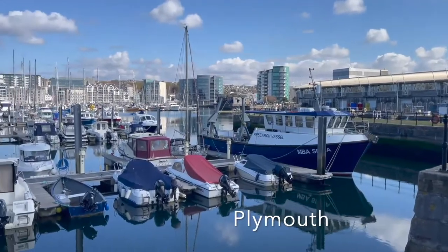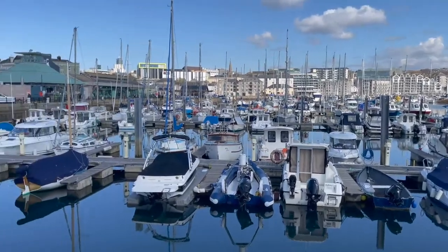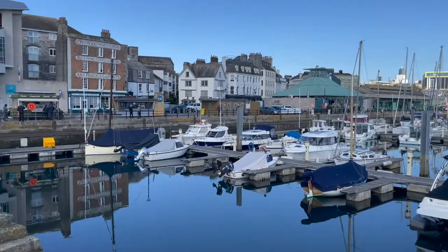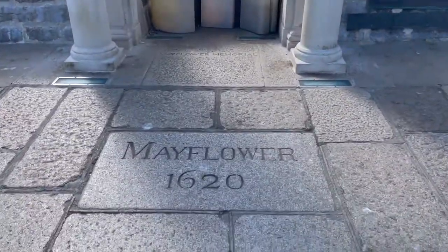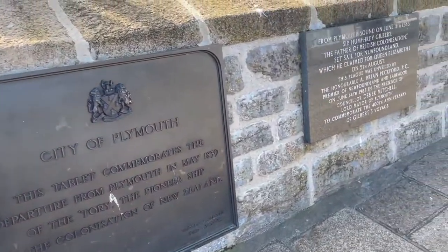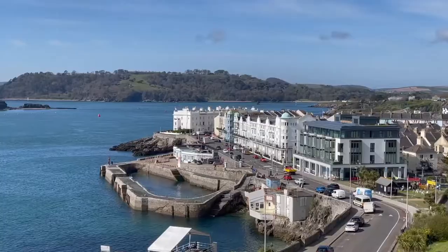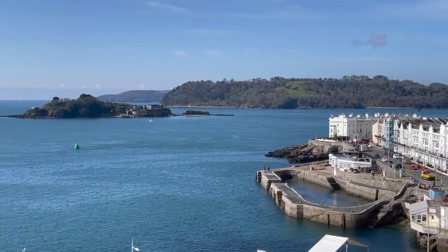Next, we travel to the south coast to one of the UK's biggest ports, Plymouth. Sitting between the mouths of the River Tamar and the River Plym, some of the biggest moments in British maritime history took place here. Including the departure of the Mayflower to the New World in 1620, the location of which is marked with a plaque. Alongside many others, referring to both the good and bad sides of British seafaring, including explorers, armies, deportations and slave ships.